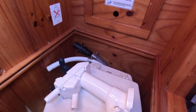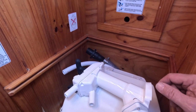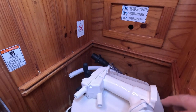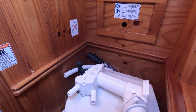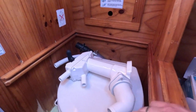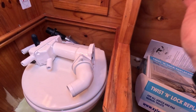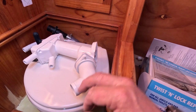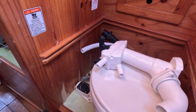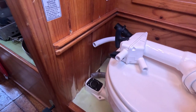You're actually meant to have a vented loop. That's why I've got the non-return valve there, because there's not a great deal of room in here to put a vented loop in to stop siphoning into the toilet. Also, if I use the head, and I rarely do, I just open the seacocks, operate the head, close the seacocks, so the seacocks are always closed and there's less likelihood of siphoning. I guess the only risk is that if the seacock fails, then you run the risk of flooding the boat.